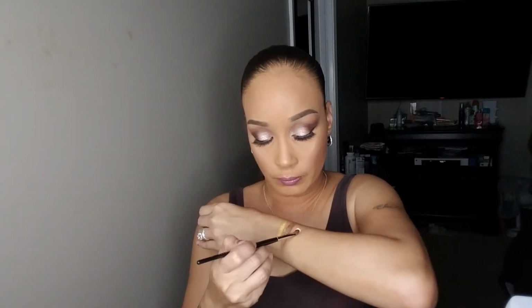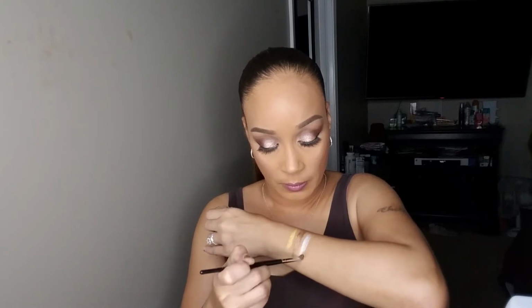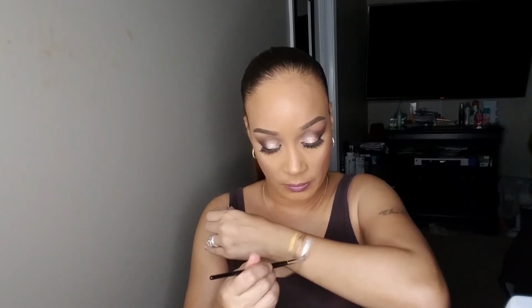Okay, my next color is Snow White. And let's try Snow White. And I think Snow White will be a great inner corner highlight. And that's Snow White. That is really, really pretty for Snow White. And I have 2 more colors, and that should wrap up my haul.